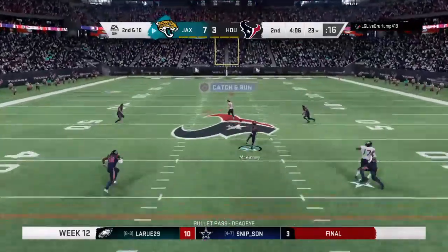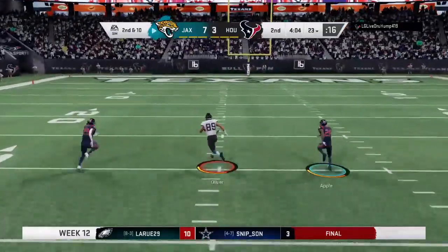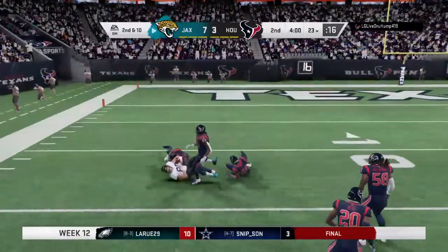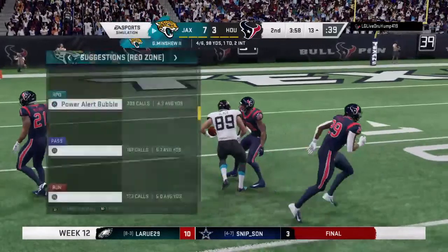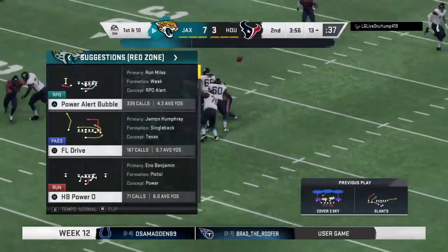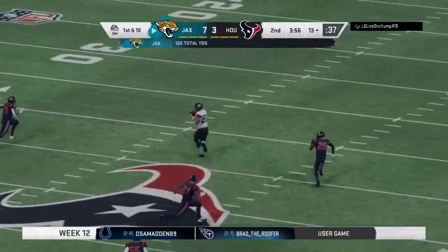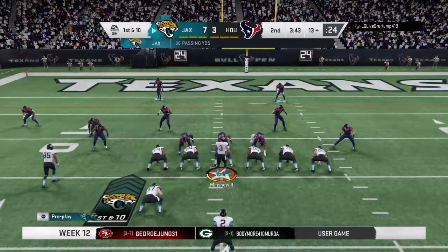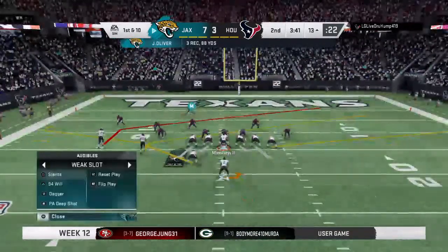Throwing on second down, Minshew. Oh, this is taken in. It's complete, 20. And he'll be down deep into Houston territory. It's a big play for the Jaguars. 63 yards. A real field flipper there, as all of a sudden they've got a first down in the red zone.